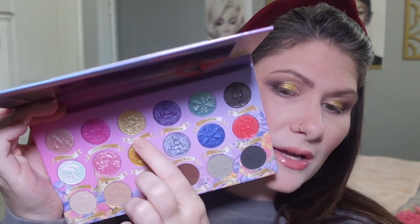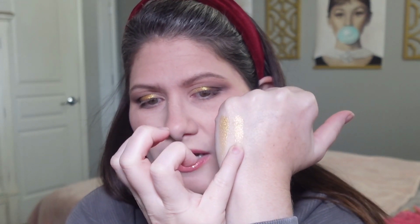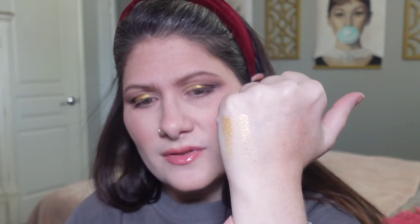But let's go ahead and do this inner corner. So like I said, we're going to go in with this shade up here, and this one is called Prince Charming, and it has a little bit of a greeny undertone to it. So I'll show you what that one looks like. Oh my gosh, this one is incredibly beautiful. It has almost like a champagne-y flip to it. I hope the camera is picking up that flip, but that shade is incredibly beautiful.